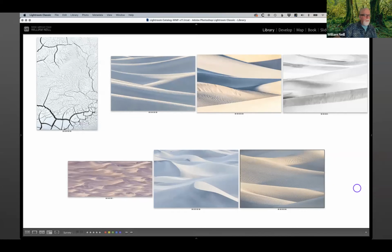So these are the images that I would be taking into the final selection group, and then seeing how they blend in with the past work. So it's a process of looking at past work, making new photographs, and then incorporating those images.